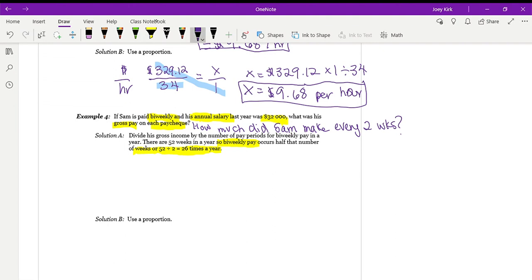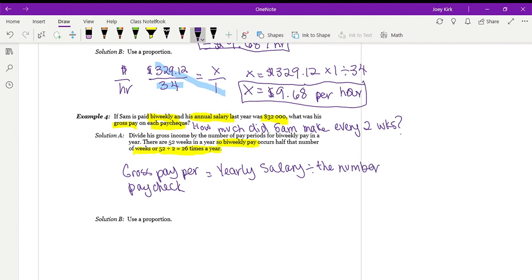So if we're going to figure out the gross pay on each paycheck, okay, so gross pay, I'll just say per paycheck, is going to be equal to his yearly or annual salary divided by the number of times he's getting paid per year, okay? Divided by, I'll just say the number of bi-weekly pay periods.